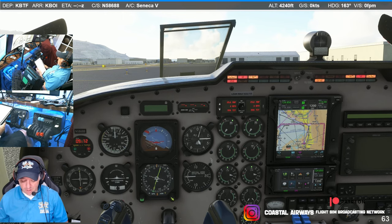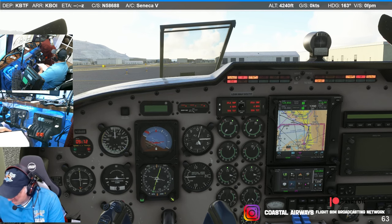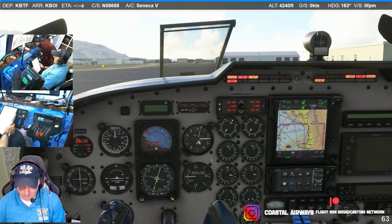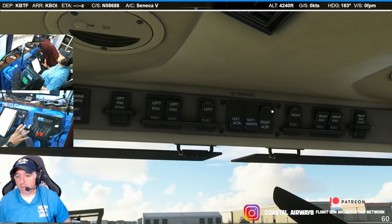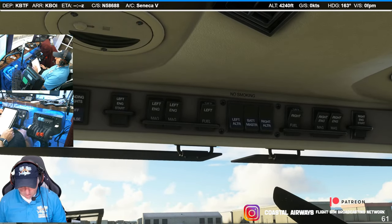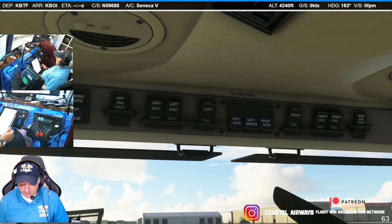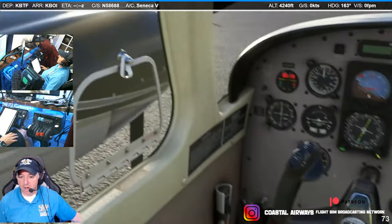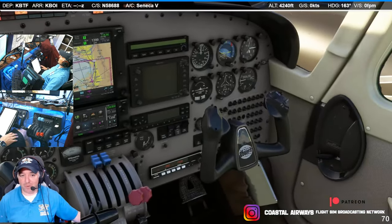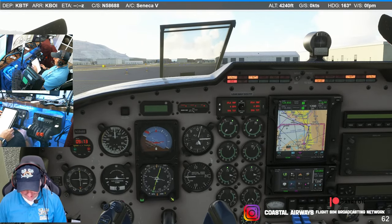Okay, alternators are coming on. Seatbelts and harnesses are set. Oops. Let's go ahead and throw the alts on. Alternators are on, left and the right. Alternators on, great. Park brake is set, gear is down. It is. I don't want to shut the battery off because we'll lose our GPS. That's not what I want to do right now.